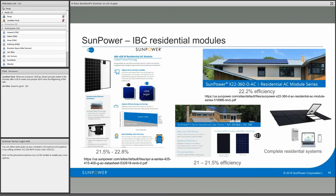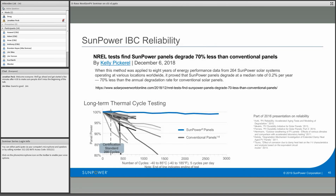In addition to just the modules, we have some things like built-in microinverters, making it an AC module, and systems, and that includes things like monitoring. Reliability is core to SunPower's value proposition to customers. There are third-party tests showing less degradation than conventional panels and much lower failure rates. And that was backed up by long-term reliability testing.